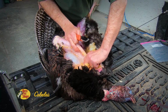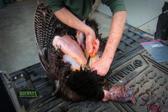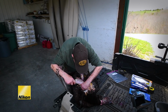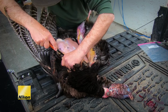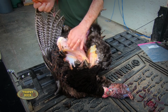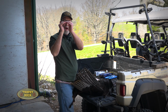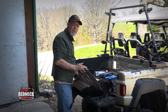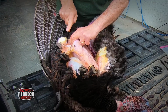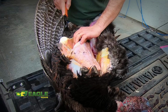You can actually, once you get it going, tear it with your fingers just about as easy as you can cut it. There we go. And then once I've got that freed up pretty good, I come right in the center here, go straight to the breastbone. The breastbone is shaped almost like an inverted bell. It's a little wider at the top and it's skinny, so you want to go in at the breastbone to get those tenders right next to the breastbone. So you're cutting in, just flaying, like you might be flaying a big old fish.